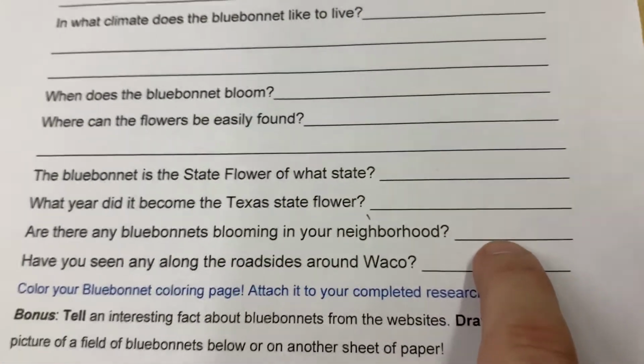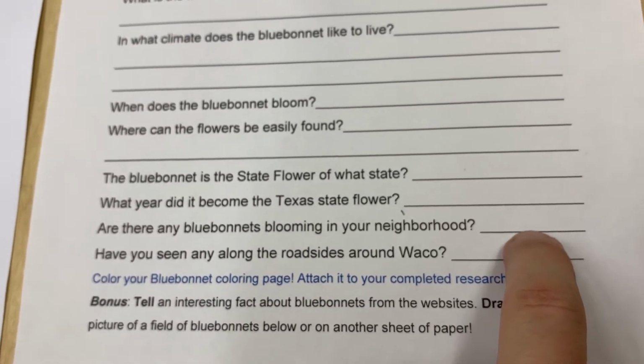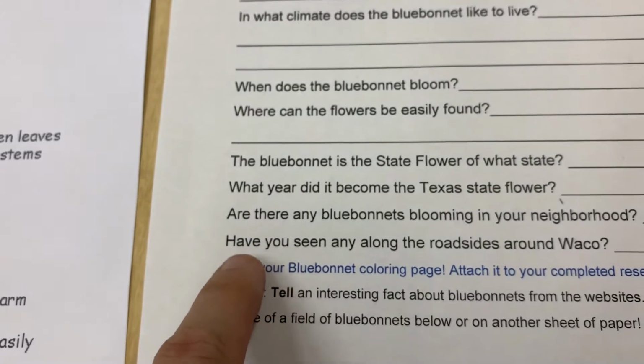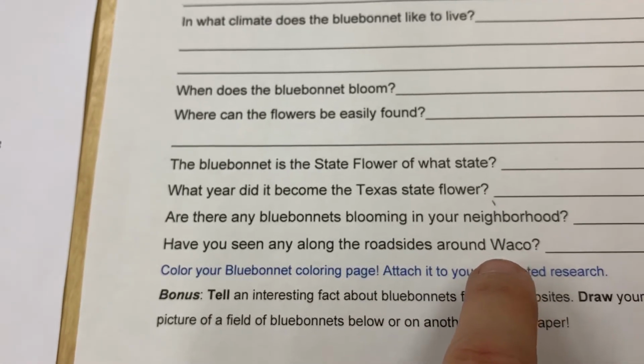Well, I don't have any exactly in my neighborhood, but there's some blooming on Hillcrest, which is right by me and by the cottage school. So I'm going to write yes. And then here's another question. Have you seen any along the roadsides around Waco?